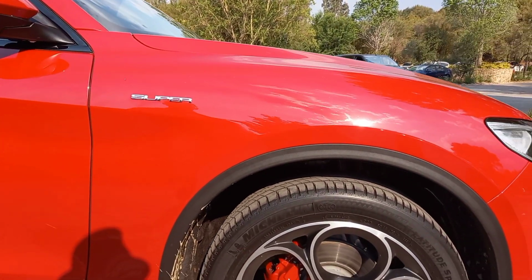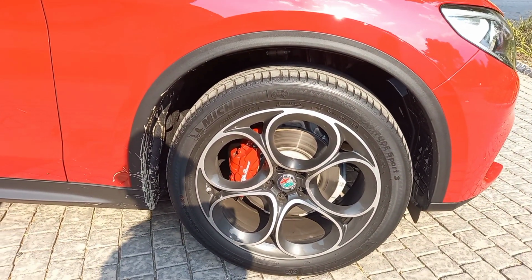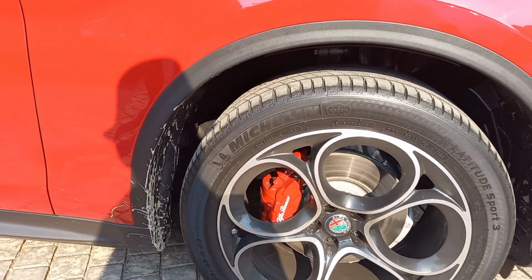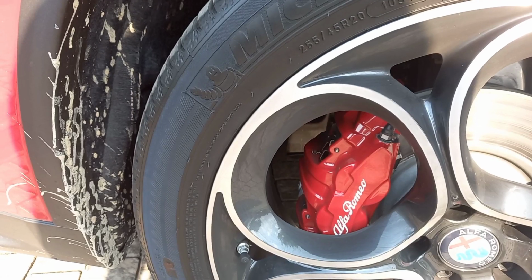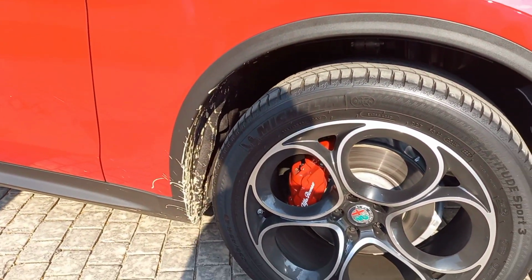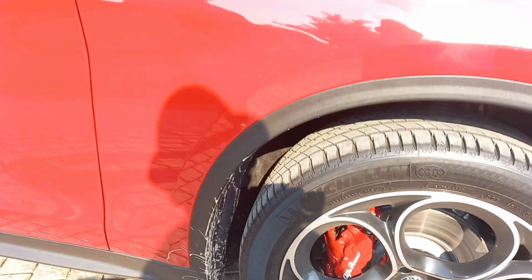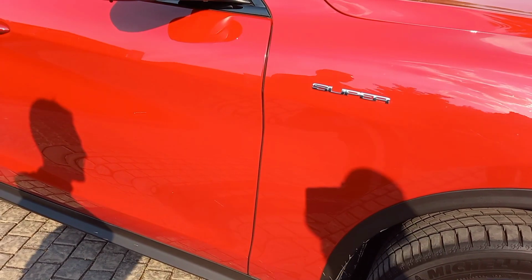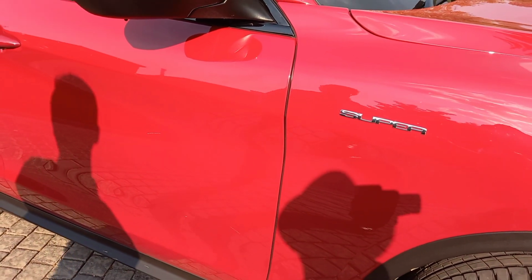20-inch standard alloys. Look at these 20-inch wheels, the beautiful alloys. With the high-profile tire as well, it still gives you that comfortable ride. And of course those red calipers. That's awesome. Alfa badge in the center as well, just in case you don't see that there. Now, of course, you've changed the model name slightly, but it doesn't really matter. So this is the Super, the 2-liter version, right?